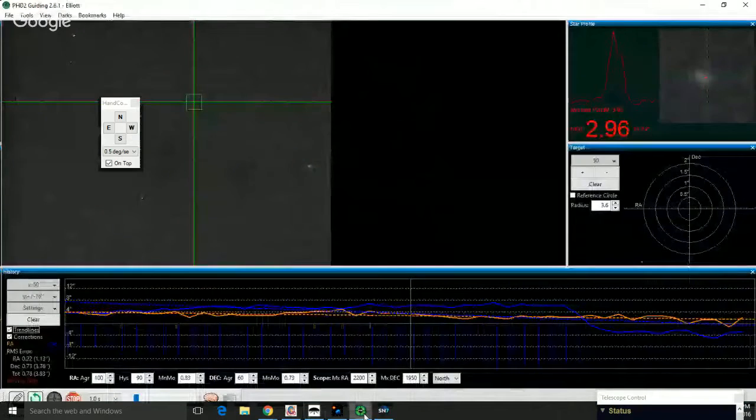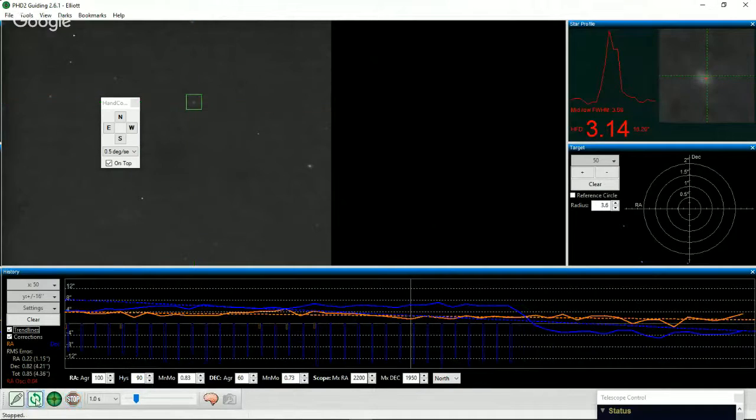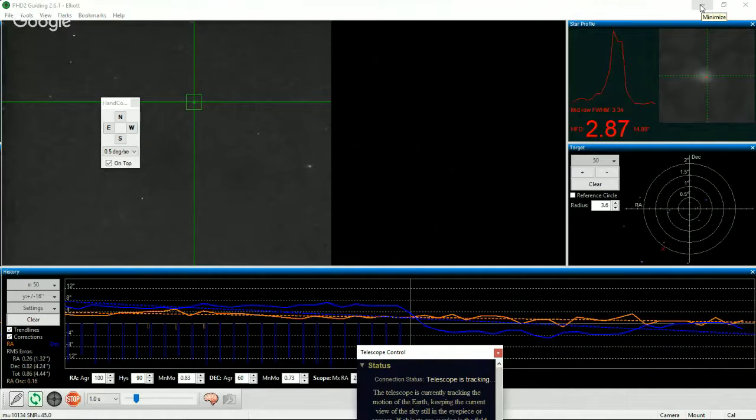How's guiding going? Yeah. If there's a word to describe that, it is still jumping. Let me stop it and start it again, and just re-guide on that again. It is still bouncing all over the place, but still not terrible. As I said before, certain parts of the sky will do better than others.